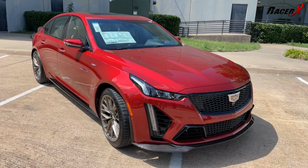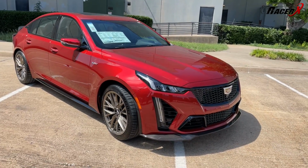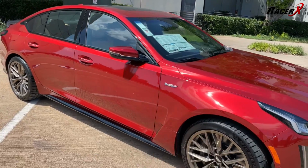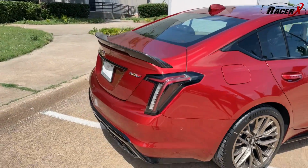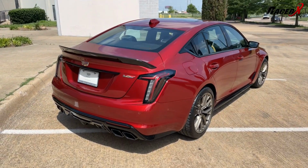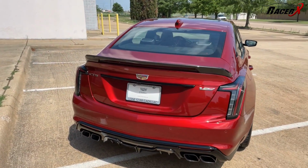So the first thing I want to do is give you a little bit of a glimpse of just how beautiful this car really is. You can see the wheels. We'll talk about that in just a moment. You do see the V there on the side. And of course, as we get around to the back of the vehicle, it is a pretty distinctive looking Cadillac. This is not your grandfather's Cadillac, so to speak. This is a very special package on this car. This is an incredibly hard car to find.